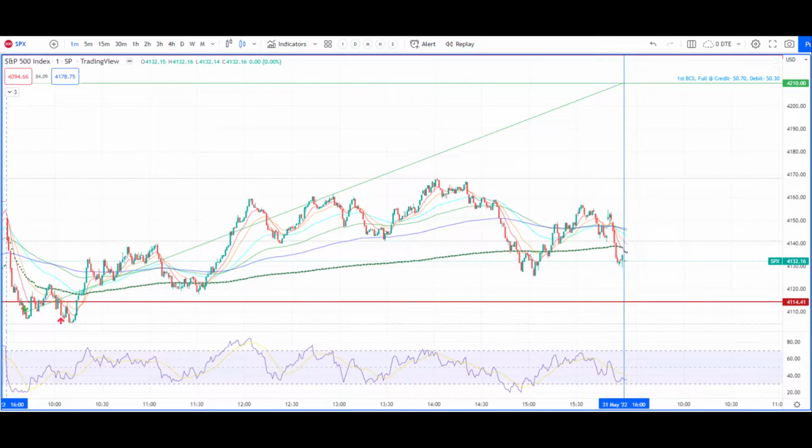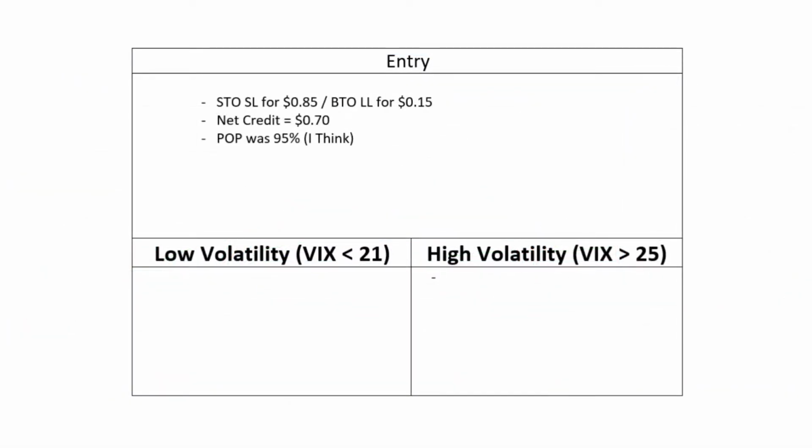I was really thinking about getting into another position to get the rest of my daily goal, but I had too much going on today, so I stayed out. But let's look at our position management. So again, our net credit this morning was 70 cents. And I believe my probability of profit at entry was around 95 to 97%.